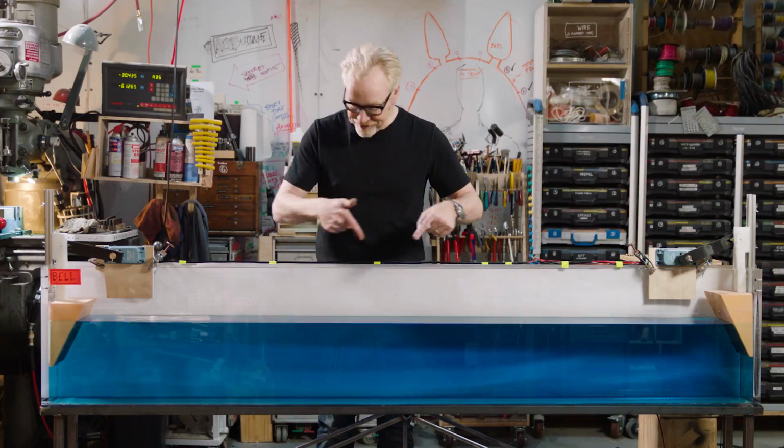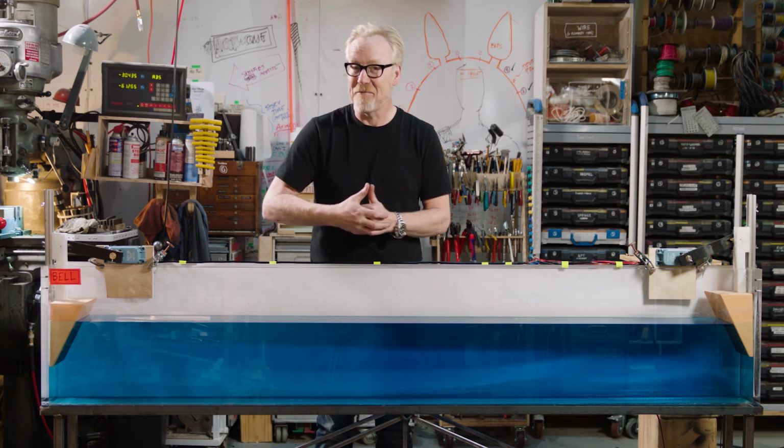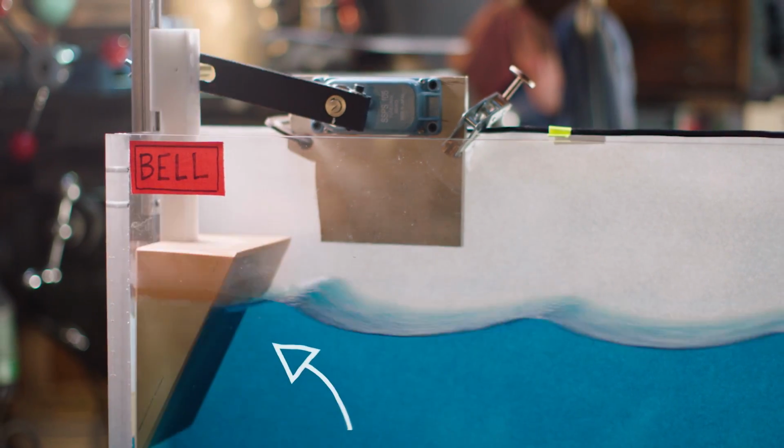That's why I built this wave tank here, because I can't show you sound waves moving through the air, but it can show you water waves, and they behave in pretty much the exact same fashion. On your left is the bell. When this wedge moves up and down, it is the bell ringing and the sound waves moving away from it.